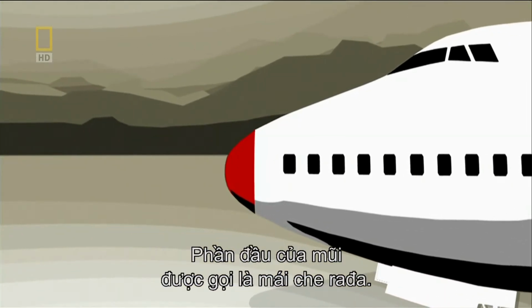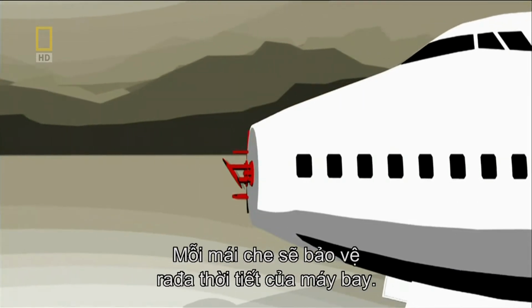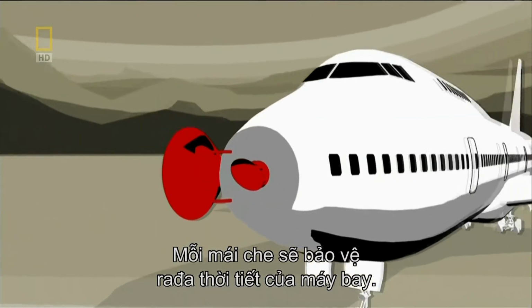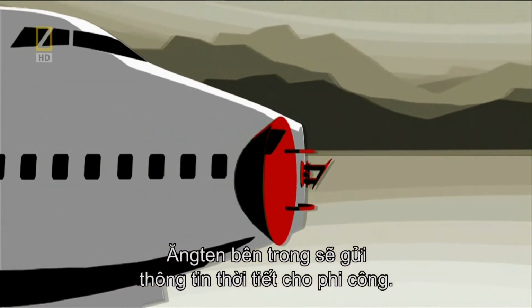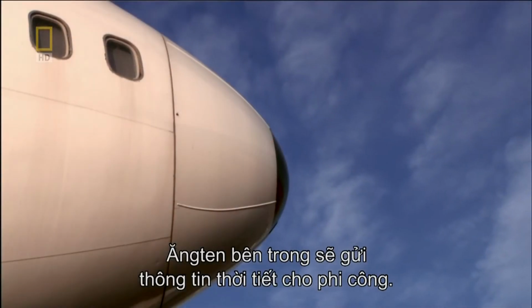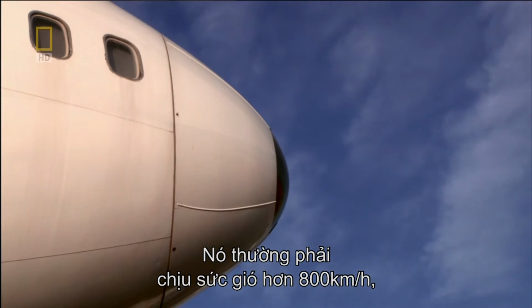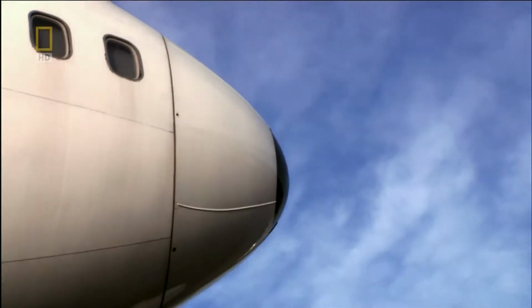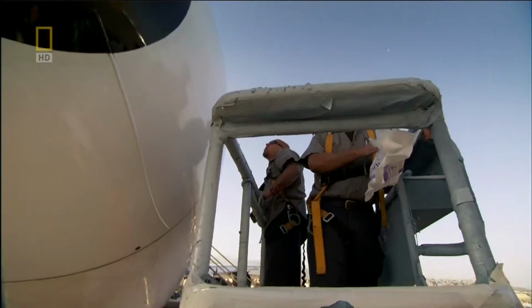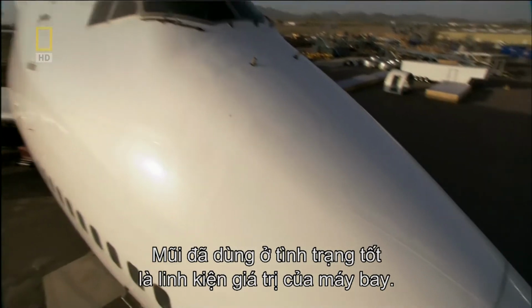The tip of the nose is called the radome. Each radome is specially made to protect the aircraft's weather radar. The antenna inside communicates weather systems to the pilot. It must withstand regular wind blasts over 800 kilometers an hour, faster than any hurricane. A used nose in good condition is a valuable part of any jet.